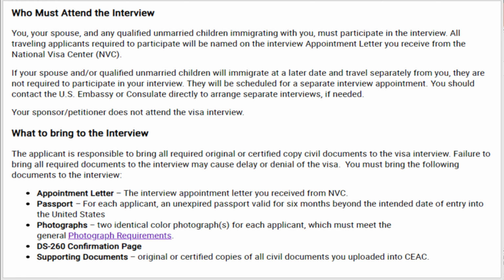So let's go to the first information right here, which is what to bring to the interview. First thing is the appointment letter, or interview appointment letter. You will need it because that's the first thing you're gonna be asked at the door when you go to have your interview. The security guard will ask you for the appointment letter and also a passport, which must be valid for at least 6 months beyond the intended date of entry to the United States. You also need 2 identical color photographs for each applicant, which must meet the general photograph requirements. If you have derivatives, they must have the same thing as well. You also need a DS-260 confirmation page for each IV application. And the last one, you need the supporting documents for the applicant and petitioner. We're gonna go through each one in this video.